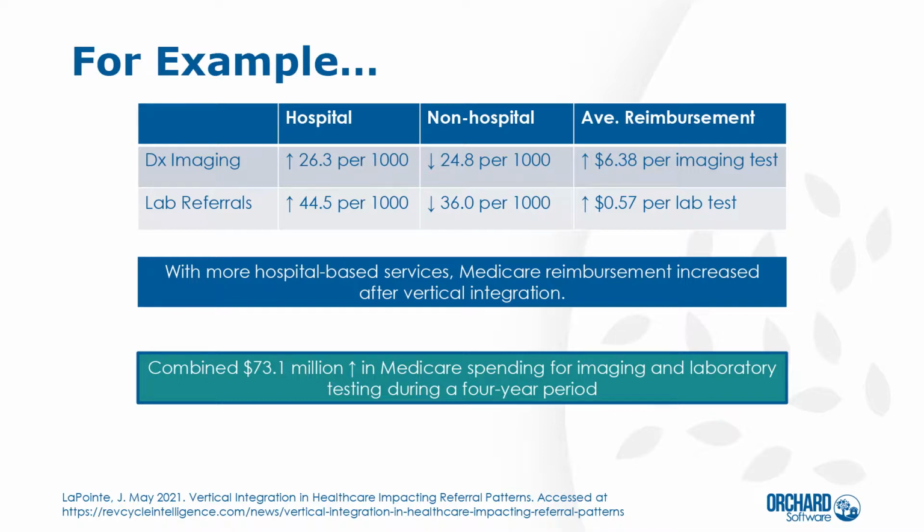So in spite of what we expected, with hospital-based services, Medicare reimbursement increased after integration. And that 57 cents may seem like a small amount, but if you add that up across a high volume nature of laboratory testing and imaging testing, this translated into $73.1 million more spent in Medicare spending for those 10 imaging and lab testing that were studied during that 4-year period.